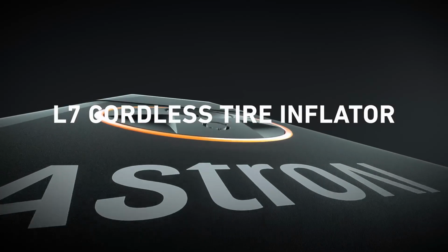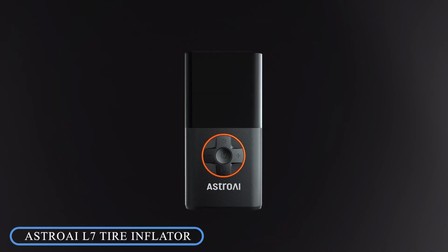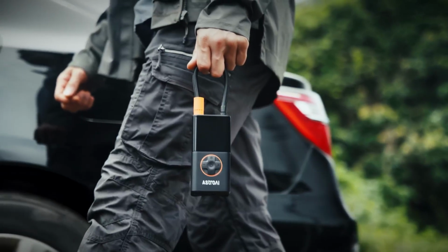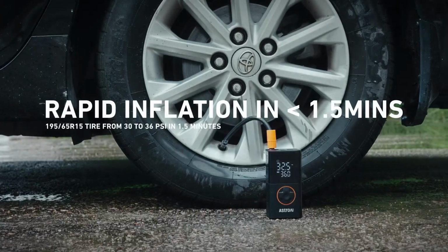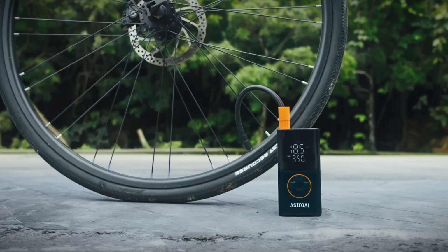For your car's exterior, let's talk tire care. Gas station air pumps are always broken or cost money. The AstroAI L7 cordless tire inflator is a game changer. This portable compressor is digital, lets you set your desired PSI, and shuts off automatically. It's a tire inflator, a powerful flashlight, and even a power bank for your phone. So convenient.